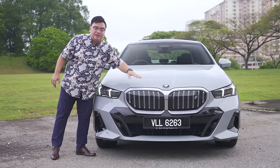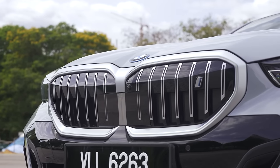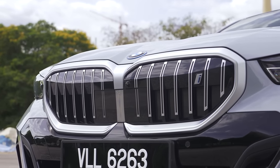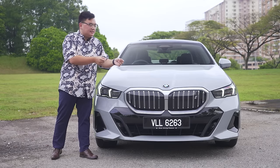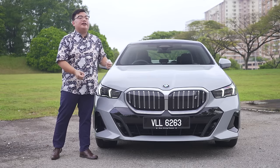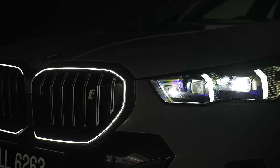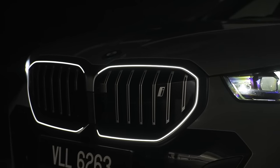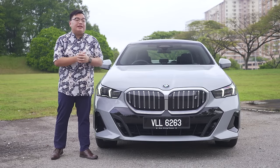The sculpted bonnet is taken right off the BMW M3 and the M4, and the grille, obviously, is the biggest we've seen on a 5 Series yet. Thankfully, again, it takes a wide shape rather than a tall one like in the iX and the 7 Series. And it also has this big glow around it when the lights are on. That is the optional iconic glow that is standard for Malaysia.